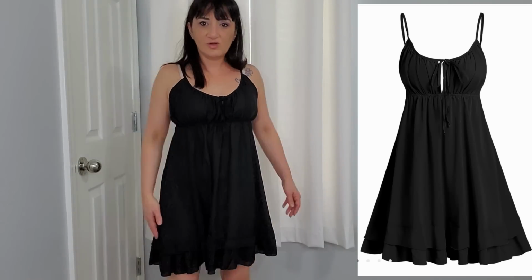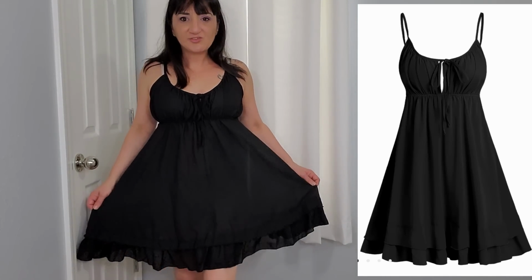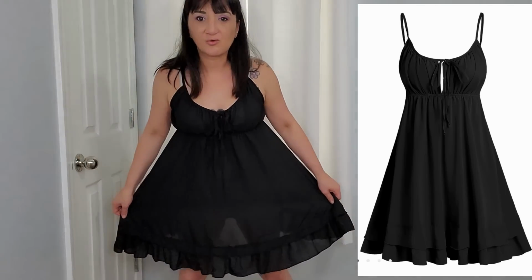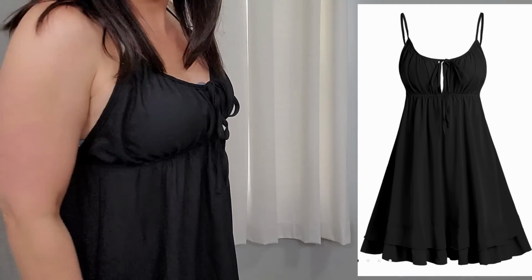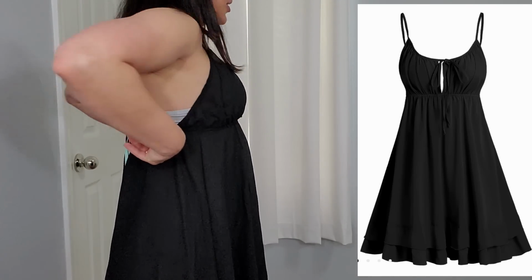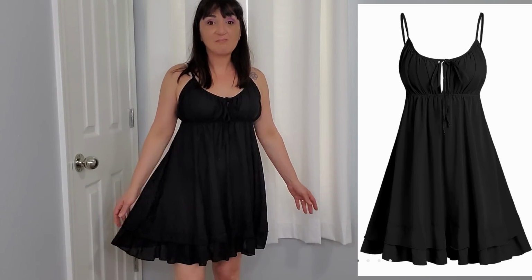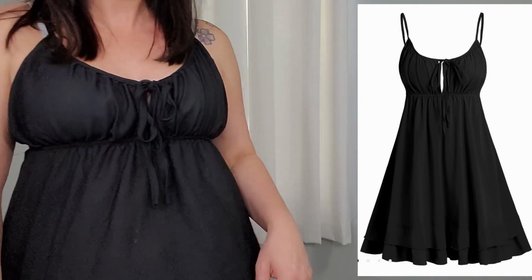And here is this one. Very cute. I don't know what you guys are seeing. I really can't see too much through it. But when I put my legs apart, you can see through them. I don't know if I would trust myself wearing it out in public. Maybe if I had black undergarments on. I like how the back's a little bit lower. It is very comfy. Obviously it's really, really thin because it's see-through. But this is really cute, like baby doll-esque. I like the bottom, how it has that little bit of a ruffle on it.